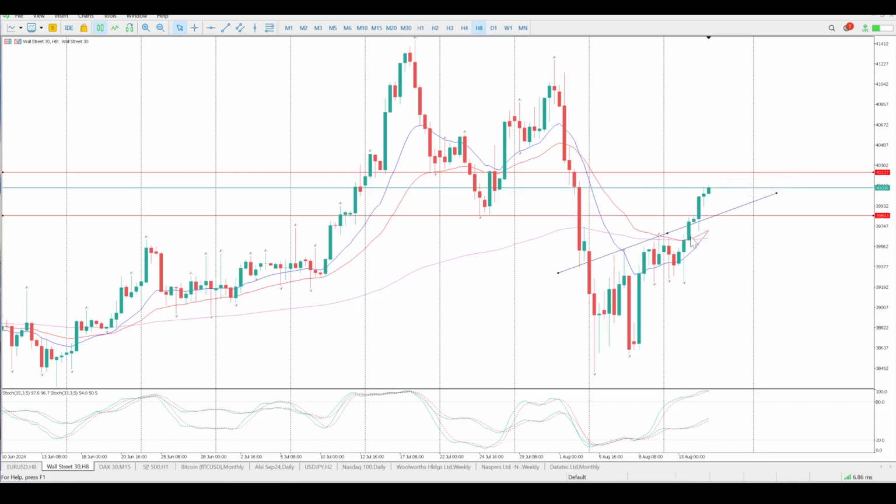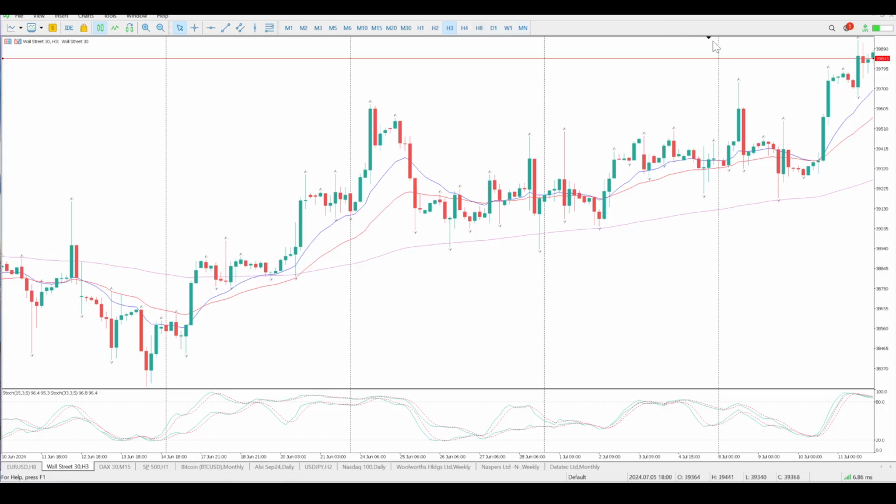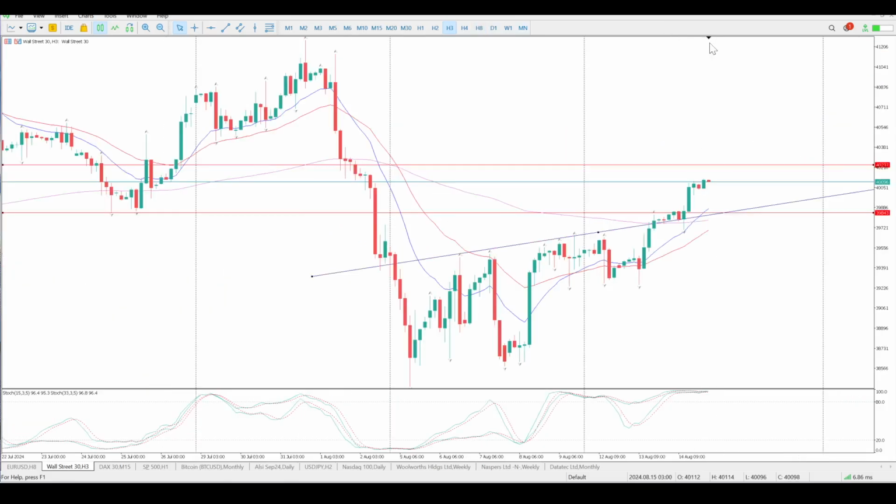4234. Right, so what are we looking for? Essentially, you're looking for a pullback on structure for opportunity to buy. Simple as that. And I want to add one more level here because that's the way this world moves at the moment. Doesn't always go for the most logical one.